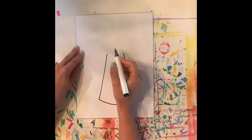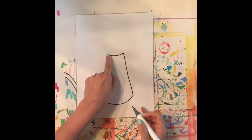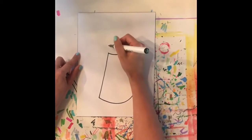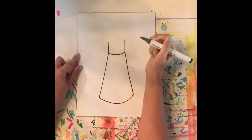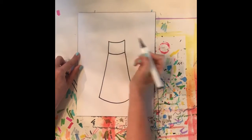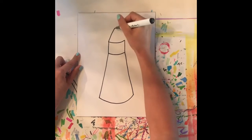At the top, you're going to make another slightly curved line. See, it's not straight, but it's not quite a smile line. It's just barely curves in. Then you're gonna make a straight line here, a straight line here, another slightly curved line right here, and then you're gonna put a top on the lighthouse. So you can put a rounded top, you can put a pointy top. I'm gonna do a pointy top.